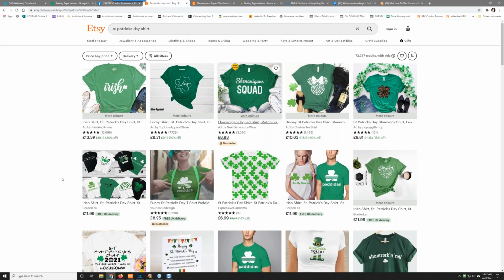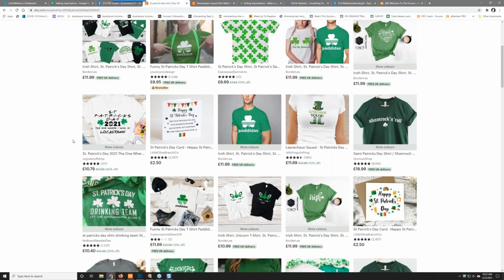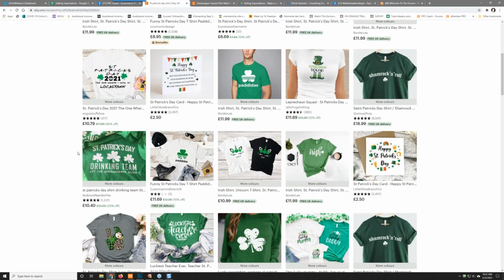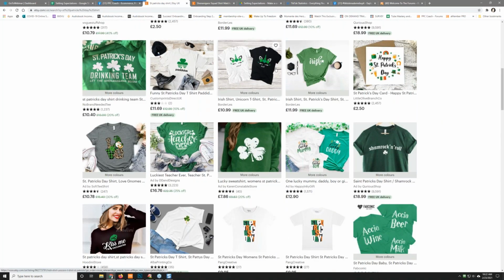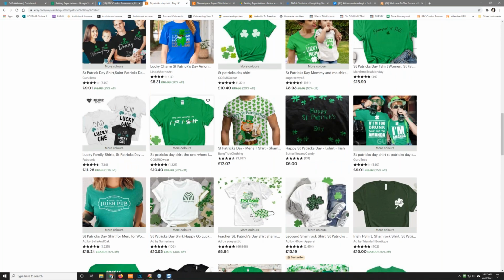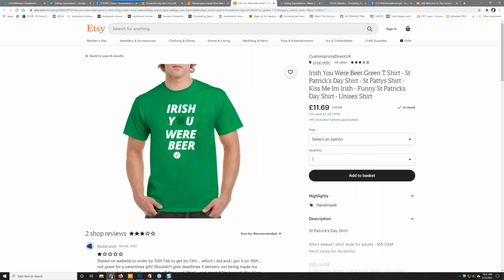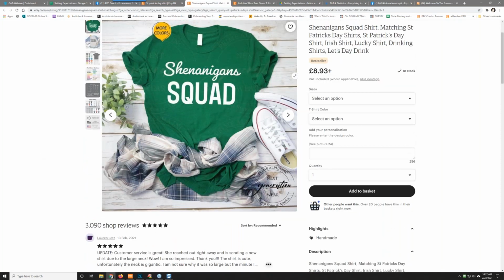So here's a bunch. Irish St. Patrick's Day shirt. American. Looking for some funny ones. Leprechaun Squad. Adidas. I don't know why it always puts me in the UK. I'm not in the UK. St. Patrick's Day drinking team. Let the shenanigans begin. Whole bunch of them. The one where I'm Irish. Okay. Irish, you were beer. See, that's funny. Stupid, but funny.